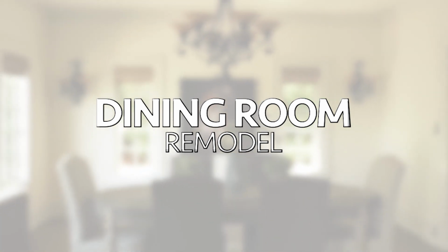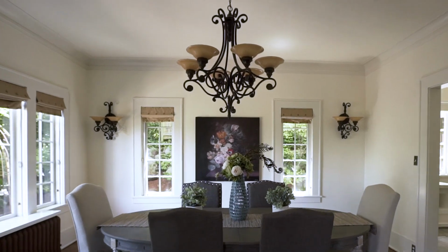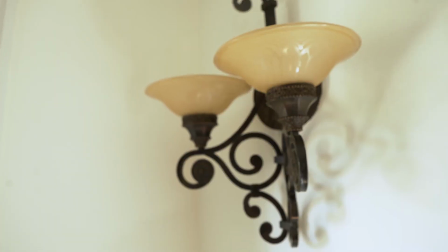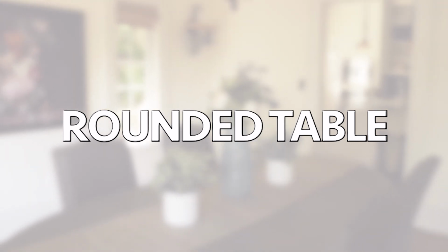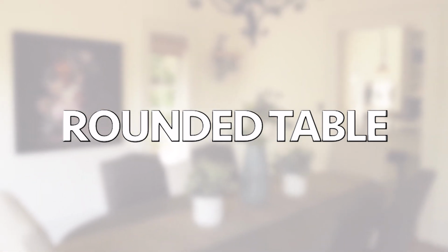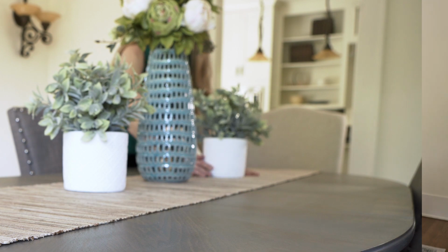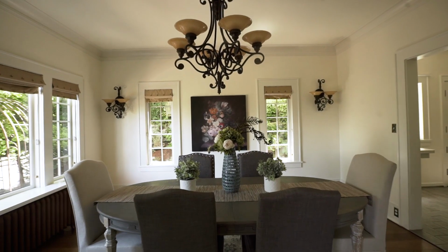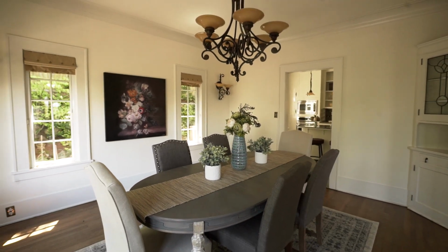Today's dining room, as you can tell, is a very traditional space. So how we were able to bring softness to this room was we brought in a rounded table, which was then extended. We also brought in soft chairs, and that helped us to really bring that softness and comfort. We also brought in a nice area rug that really fit well with the table and chairs, and that helped us create a nice, comfortable space.